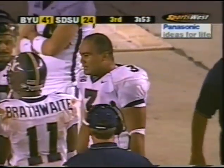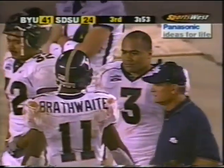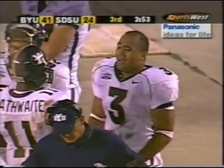There's a young man who led the Cougars in rushing attempts and in yards way back in 1999.